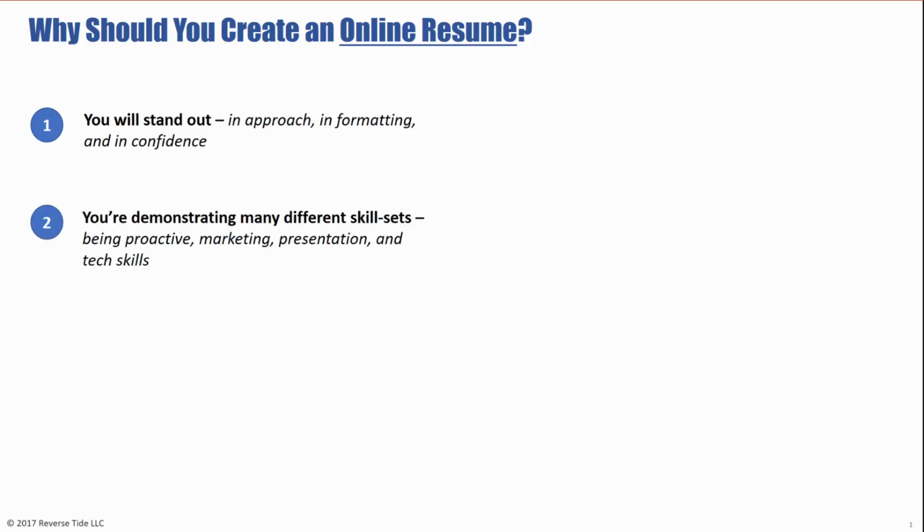The second reason is that you're demonstrating so many different skill sets. First of all, you're being proactive because, gosh, nobody else is doing this. They're just following the instructions. They're doing a basic template. You're going and doing something proactive to really show you're the best candidate. That's a good thing. It's showing marketing prowess, which is really important in the business world, where you take your qualifications and present them to an employer in a marketable way, with good formatting, with interesting content, and really promoting yourself in a great way. It's showing presentation skills and great communication skills, which almost every job description actually asks for. So that's a skill set you certainly want to prove, and an online resume does exactly that.